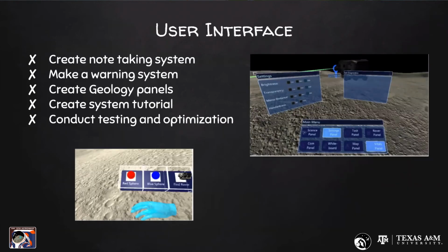As for the user interface side, we'll be finishing up our warning system to detect suit anomalies that occur during our mission, and for the astronaut to safely return back to the lander in case anything goes wrong. We will also create a note-taking system and geology panels for the science sampling portion. And we want to get all of this tested and optimized before the competition in April.